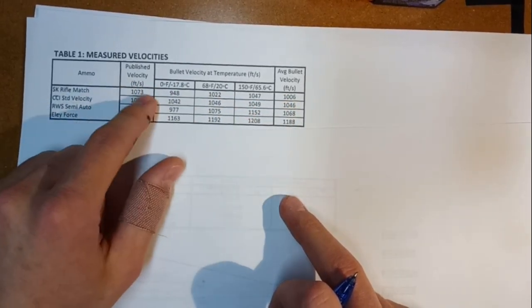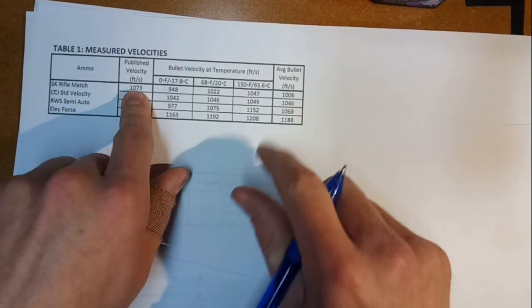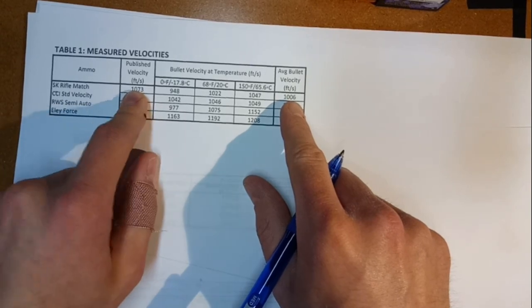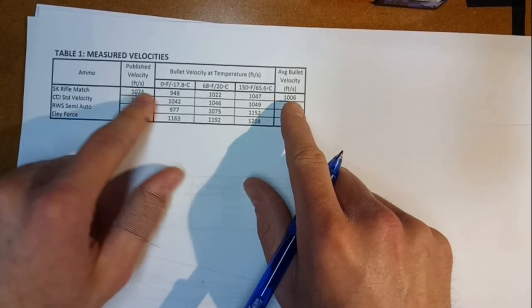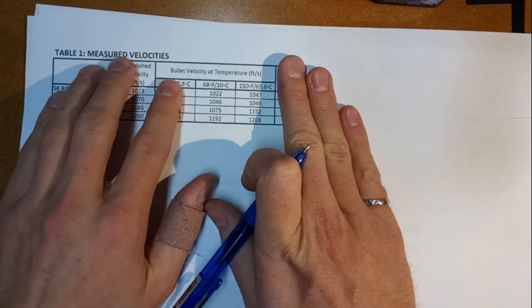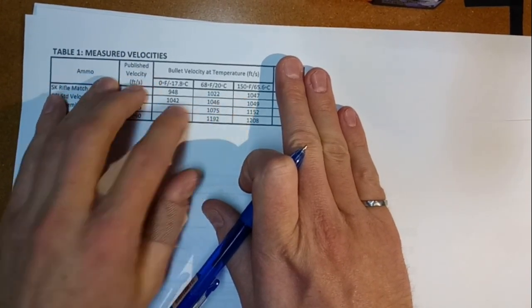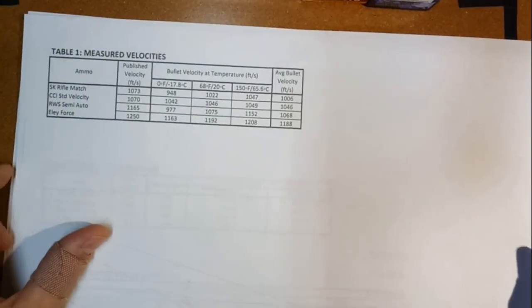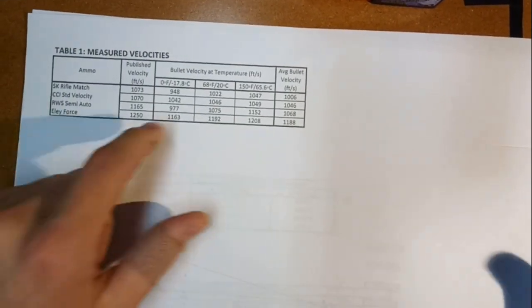The difference between the published value and my average is kind of irrelevant, because I don't know what barrel length they were using. My barrel length is different, so I'm not too worried about that. What I'm worried about is the variation between these values for each one of the different types of ammo.